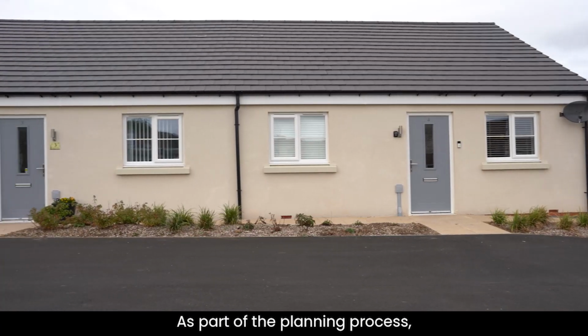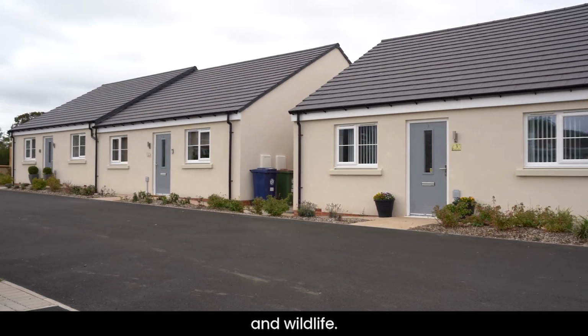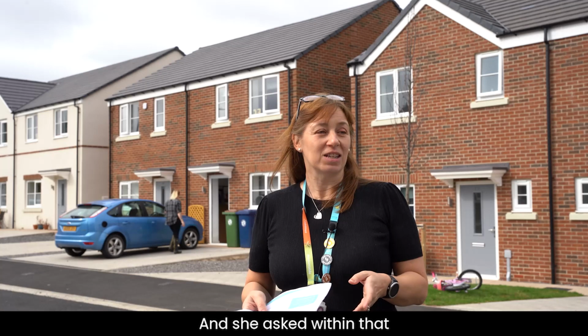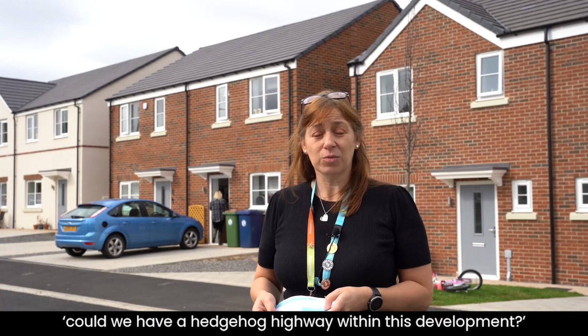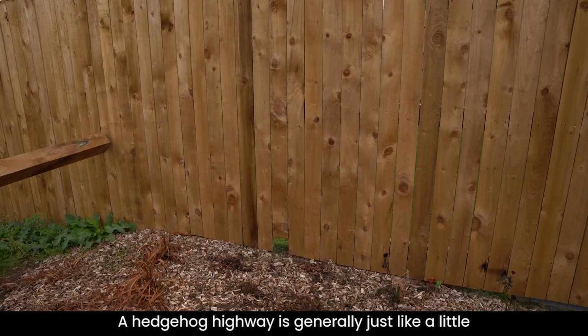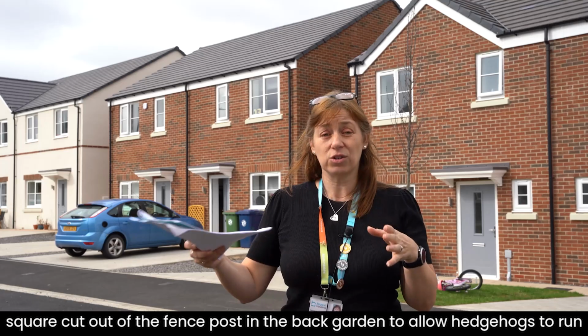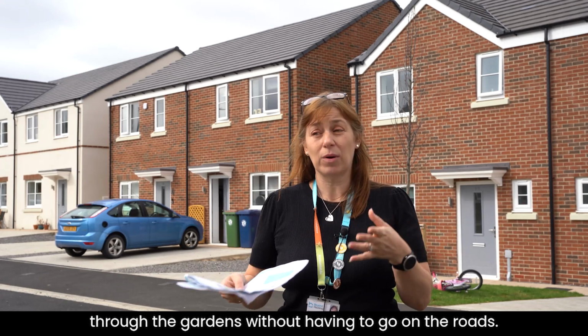As part of the planning process, one of the councillors was concerned about hedgehogs and wildlife, and she asked within that, could we have a hedgehog highway within the development? A hedgehog highway is generally just like a little square cut out of the fence posts in the back garden to allow hedgehogs to run through the gardens without having to go on roads.